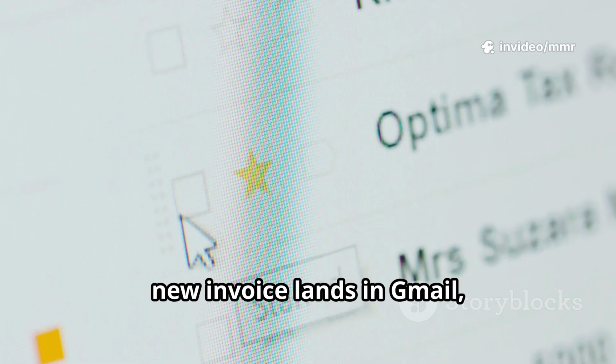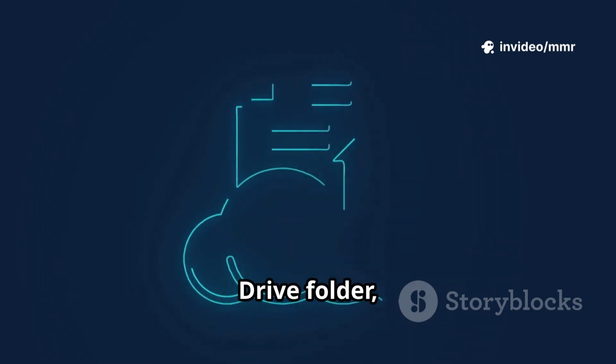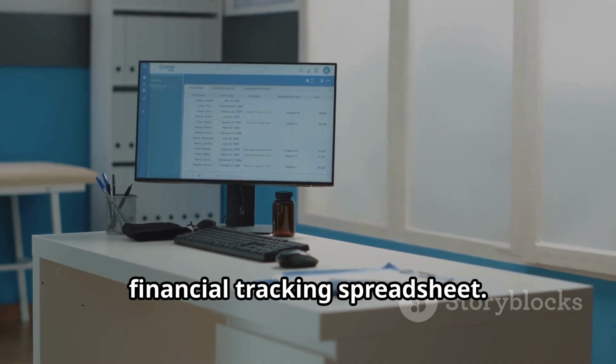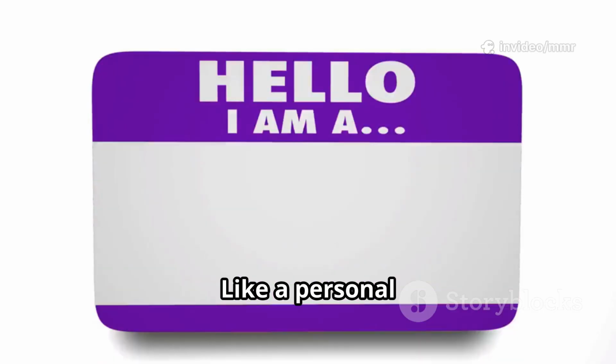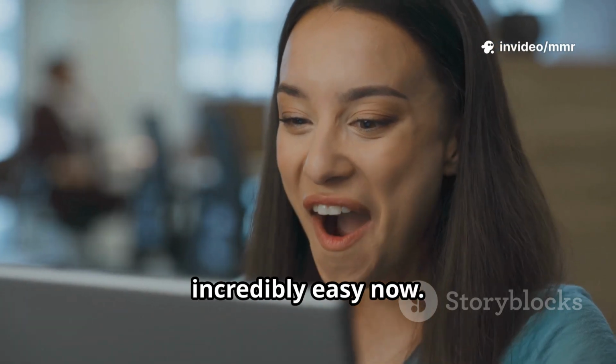For example, if a new invoice lands in Gmail, save the PDF to a specific Google Drive folder, rename it to a set convention, add a new row to a financial tracking spreadsheet. All of that happens instantly, in the background, like a personal admin who works around the clock. Sounds complicated? Surprisingly, it's incredibly easy now.